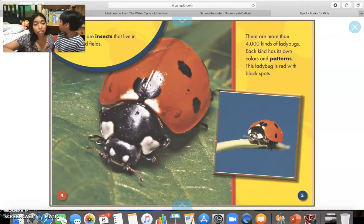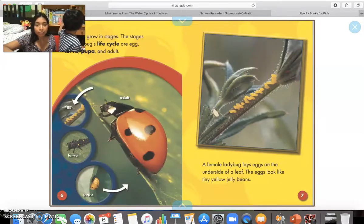of ladybugs. And actually in our Zoom meeting, we had one of the little boys who showed us different kinds of ladybugs from a book that he is reading. So we had different kinds of ladybugs. But don't forget, there's so many kinds. There's 4,000, okay?